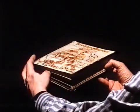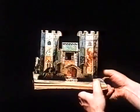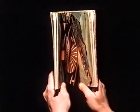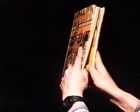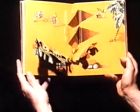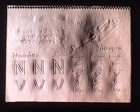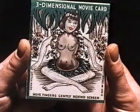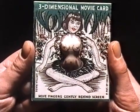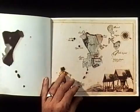Pop-up books. Metal relief print from Greece. Relief print as a postcard. In a picture book. As a map of the moon. As a three-dimensional card with finger movements. The mine in Falun, Sweden, as a perforated book.